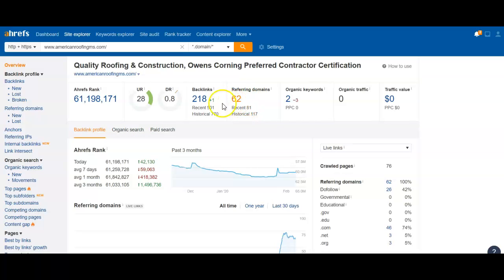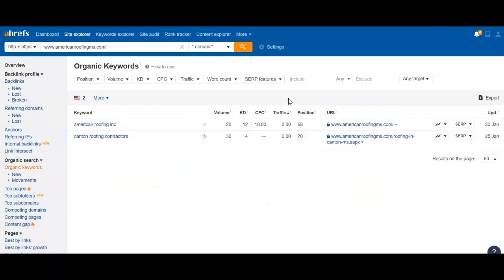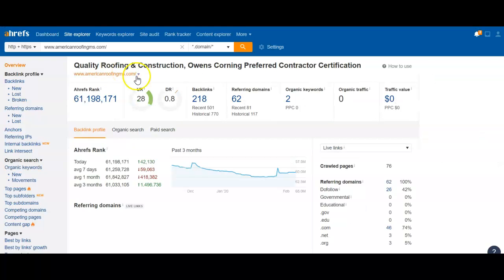So even though you have 62 links, obviously it's not generating too much power for you because you're only at 0.8. But out of those 62 backlinks and everything else, you're ranking for 2 keywords. So let's check your keywords real fast. So American Roofing Inc. and Canton Roofing Contractors. And it's showing us that that's on the 6th page of Google and that's on the 7th. So your website's really not doing you any justice out there right now because it's not bringing in traffic to your website to be able to create more clients. When we look back here, it tells us that organic traffic is 0.